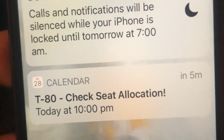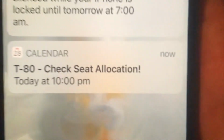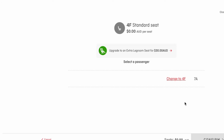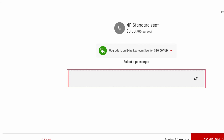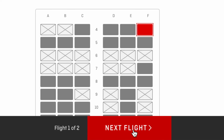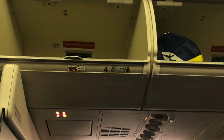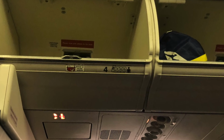And then, at the reminder time, log into the Frequent Flyer website at the calculated time and select the best seats available. Note, depending upon unknown variables, you may need to wait just 1 minute after the calculated time for the best seats to be released. Well, there you go, folks. As you can see, I scored the best seat on the plane. How about you?